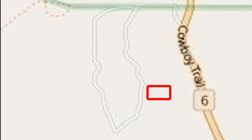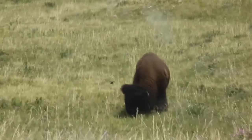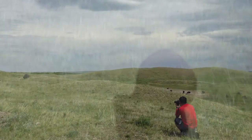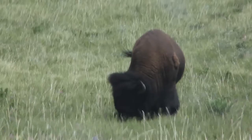We found them on the east side of the paddock. Usually you find one or two cars parked on the side, and somebody trying to take a photo, like this guy. We found 8 adult bisons and 2 calves at our time of visit.